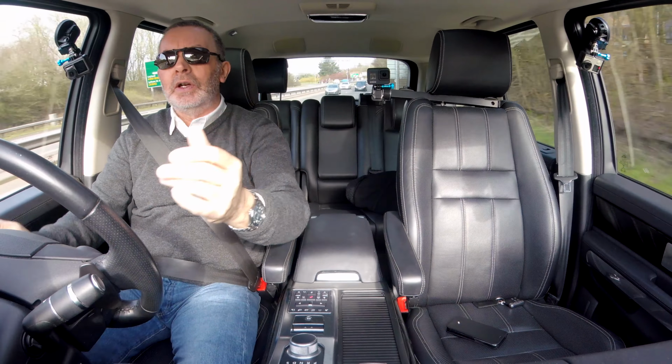The turn of speed for the size of the car is amazing. It's so comfortable. On the multifunction steering wheel here, we've got cruise control on the left, your audio and telephone controls here.